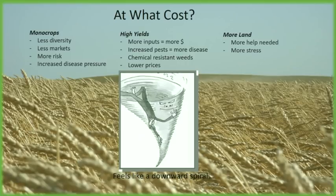So higher yields, we always talk about yields, but so often we forget about what inputs, what is the cost of this high yield. We were also finding we were getting increased pests and disease, chemical-resistant weeds. And as we know globally, as we grow higher yields, so often that means a lower price.